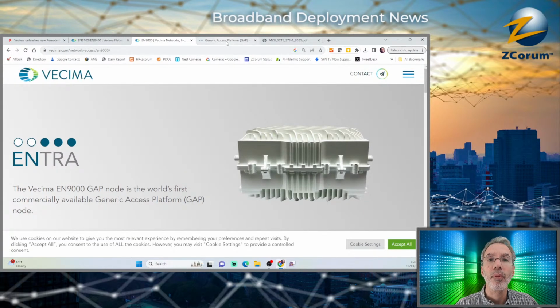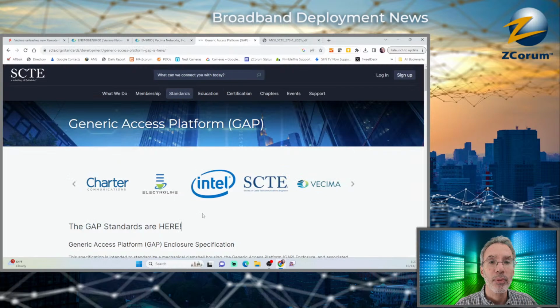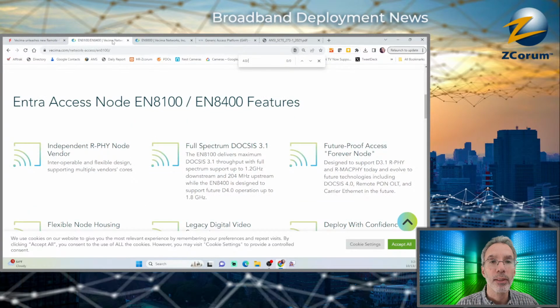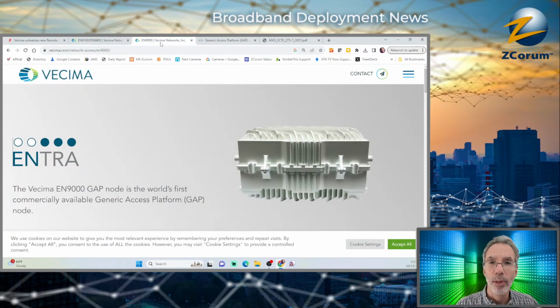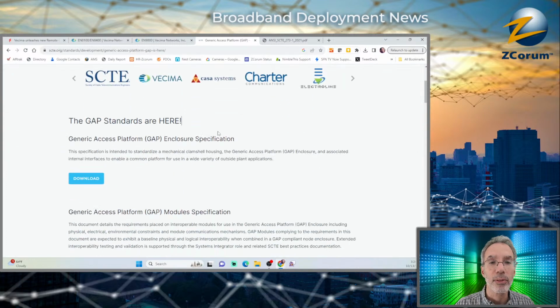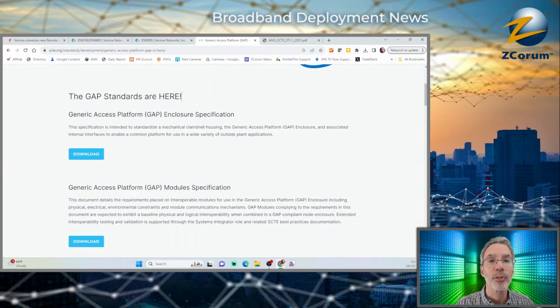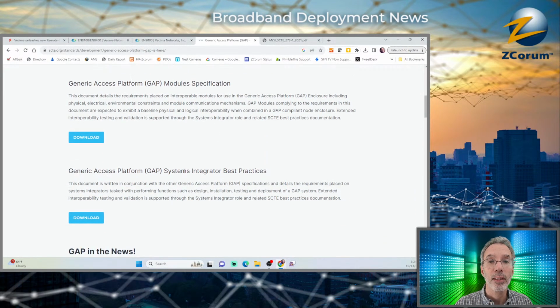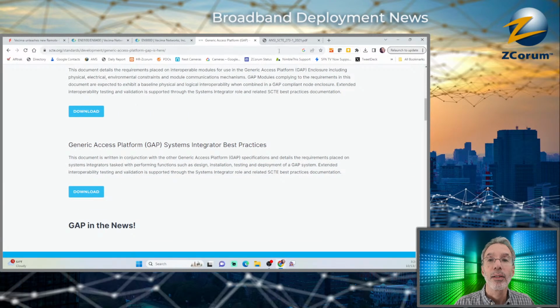And there is a standard here, again, SCTE. So I've linked to all this stuff. I linked to the Fierce Telecom article. I believe I linked to that, and I know I linked to this. So this is the SCTE standards right here that you can download. So you see there's a GAP standard for the enclosure. Again, that's the metal enclosure, the modules that go inside it, and the integrator best practices.